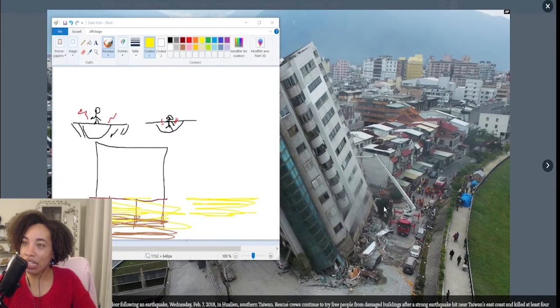Here, you're seeing a little spot. Look at the foundation. It's short. This building is super heavy for this small little foundation. So I think what happened, I put back chat, I think what happened is that they did this. Sorry, I didn't change the color. They did this. This is the foundation.